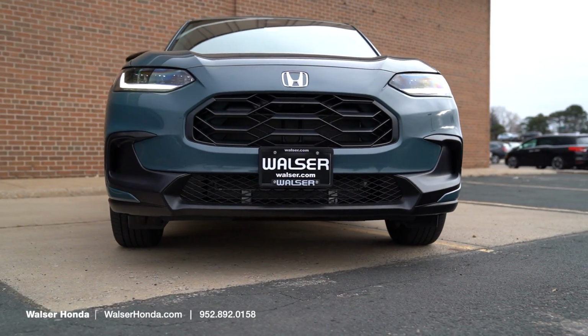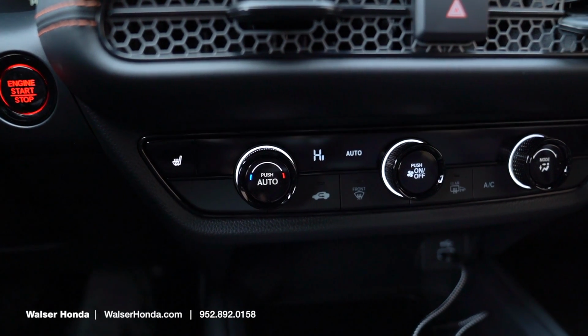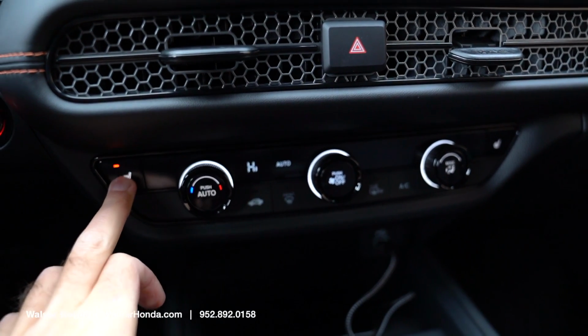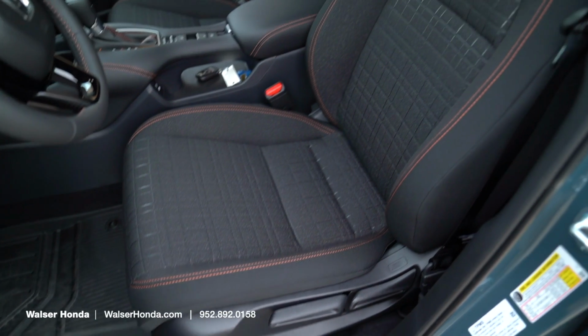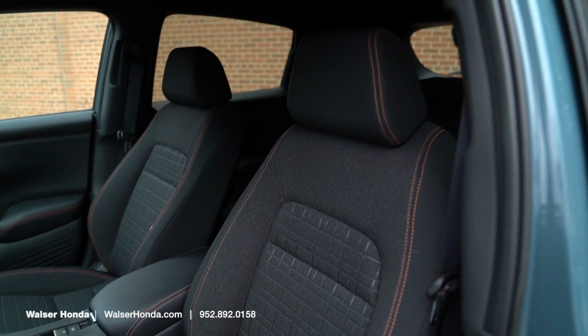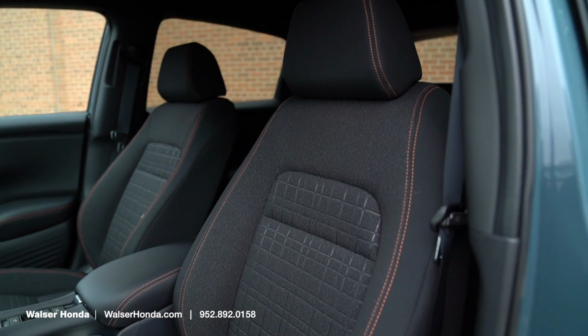Now, inside this sport trim level, we do have automatic climate control, so you can set your temperature and just click on there. And we also have heated cloth seats. So it's freezing cold today, and with these heated cloth seats, it's not like the leather when you hop in and it's super hot in the summertime and too cold in the winter. These heat up really quickly on the 3 settings for the driver and the passenger.